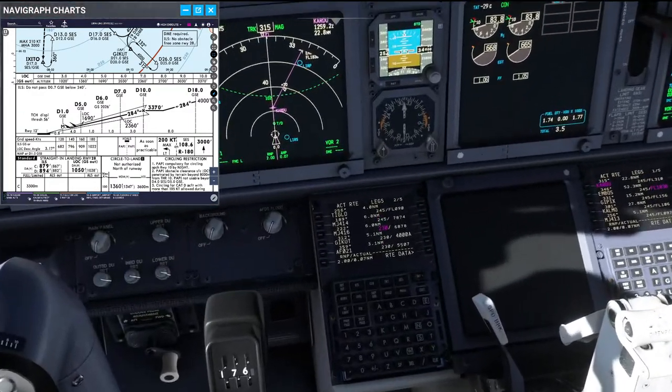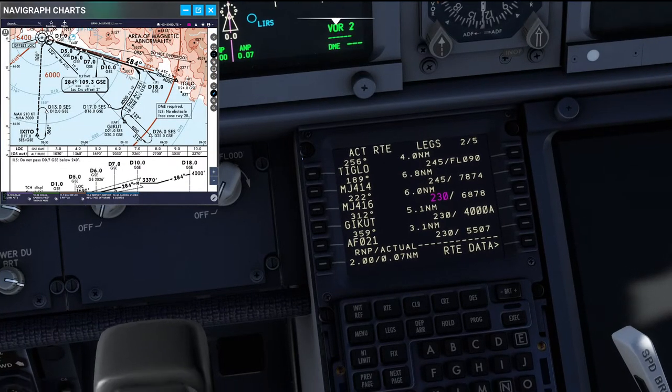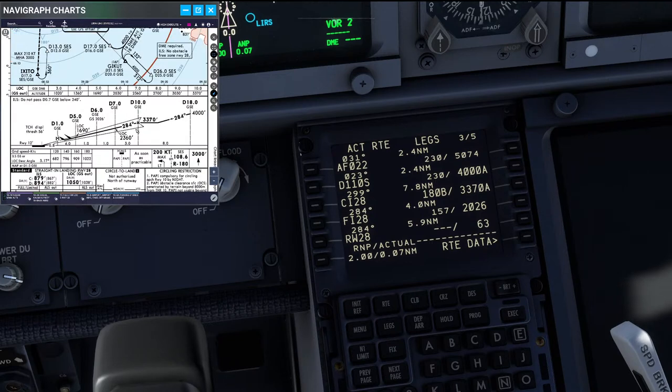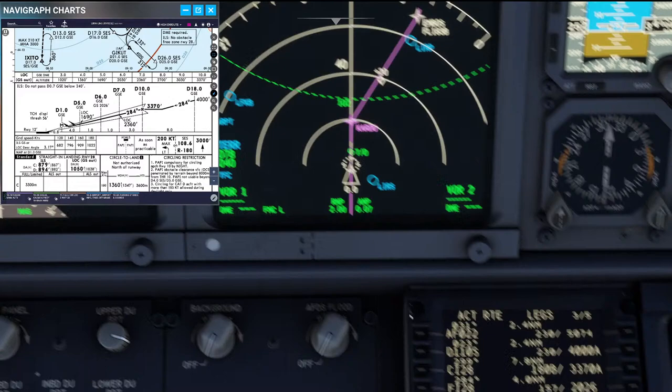879. And for the standard approach down here from GCUT, we join the 19 DME arc. We have it defined by those two alpha fox waypoints up here, until 18 DME, and the radial 10 Sathri, which is the D110 Sierra point. Then we'll make a left-hand turn 284 onto the final approach track, FAF at 10 miles, 3,370, that's the Charlie India. Then descent down 7 miles, we have 2,360, 6 miles, 2,026, and that's our Fox India up here.